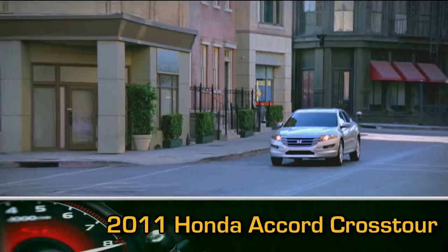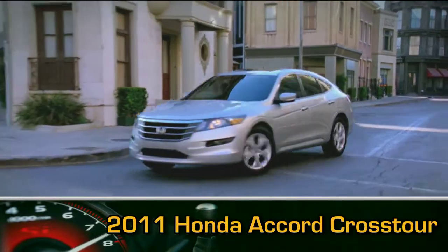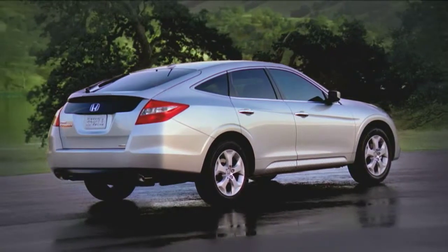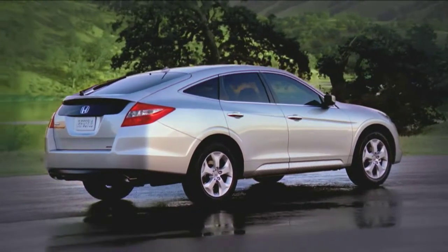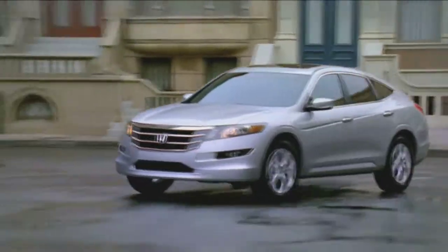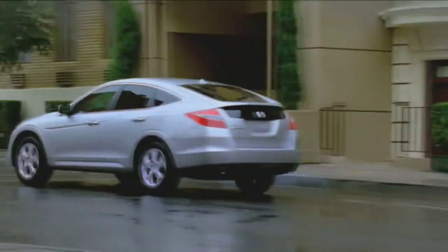Honda has beefed up its popular Accord family sedan, with its sights firmly set on the crossover enthusiast. The result is the 2011 Accord Crosstour 5-passenger mid-size sport utility wagon. Carried over from a 2010 debut, the 2011 Crosstour is available in EX and EXL trims.